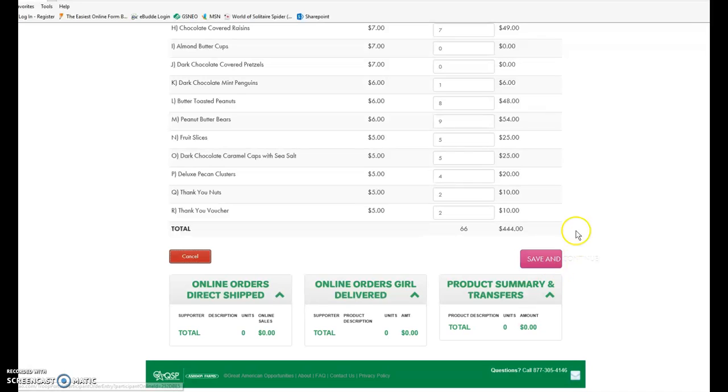You do have a Save and Continue button, but you will also see the boxes for her online sales. If she had any girl delivered items, they will be listed here, but you do not need to do anything with these items. Please do not duplicate them into her order. They will automatically be added to the troop order.